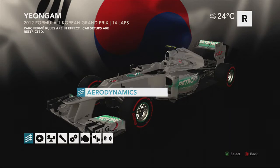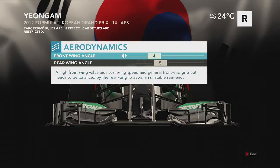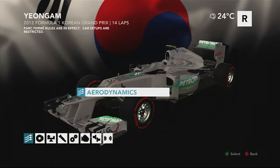Setup-wise, I've gone a bit different this week. Aerodynamics, this will be where one of the big changes is. Normally you'll see me run a higher front wing angle than rear to try and get more downforce on the front to get the car to turn in. That's not the case this weekend. I'm running it a notch lower because I'm trying an understeer setup.